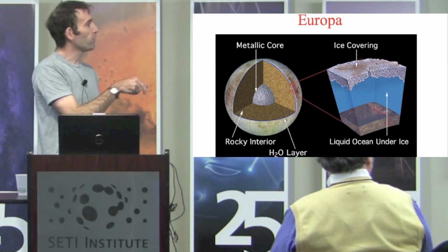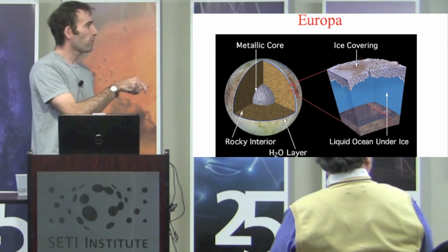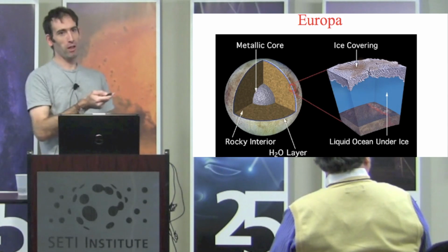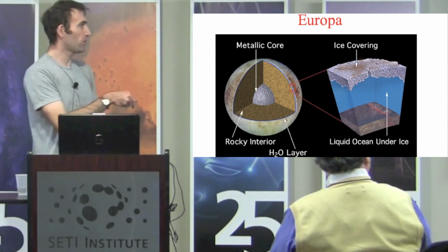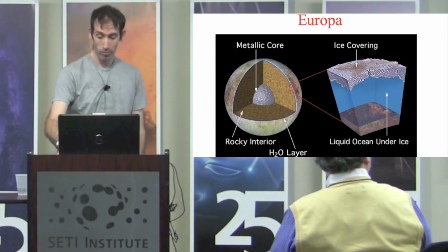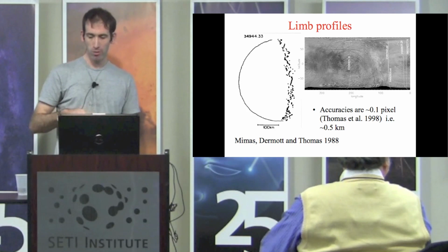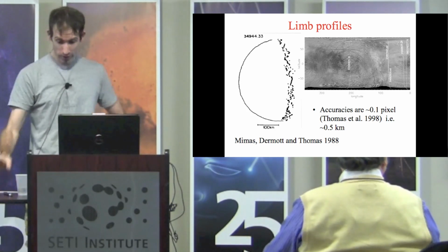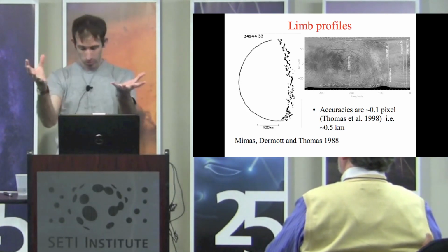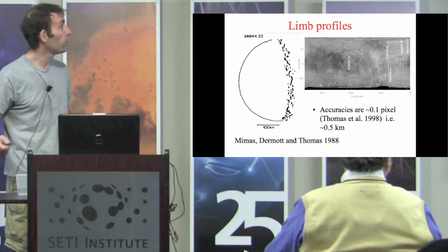One of the things that we don't know is how thick the ice shell on Europa is. It's certainly thin. It might be a few kilometers thick. It might be a few tens of kilometers thick, but it's definitely thinner than Titan's ice shell. You can do more or less the same trick for Europa, which is to look at the surface shape and see whether there's any evidence for variations in the thickness of the shell.